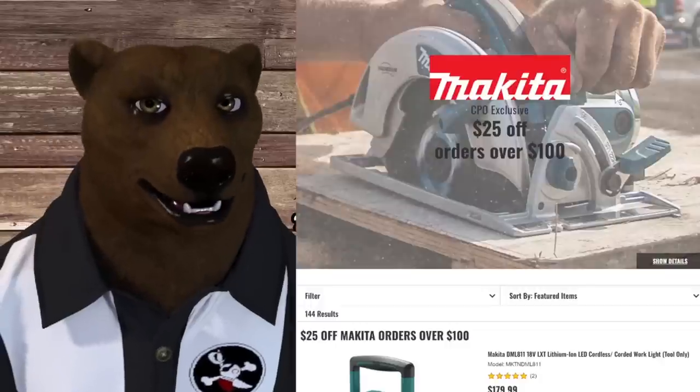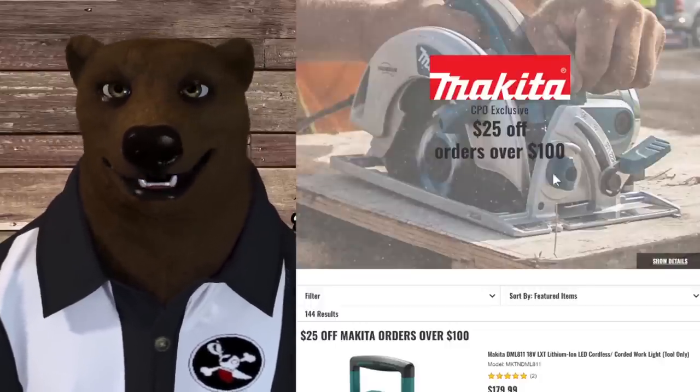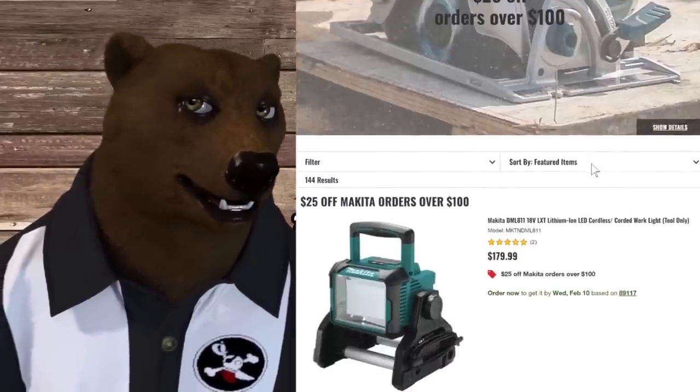Okay, moving along, we're over at CPO Outlets. They've got a Makita sale. I told you we had Makita stuff. They have $25 off orders over $100. So they got a lot of stuff here.